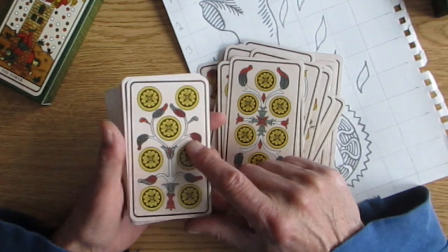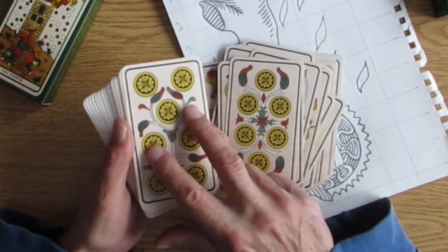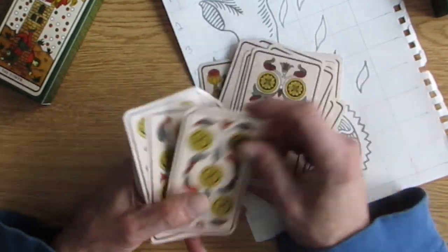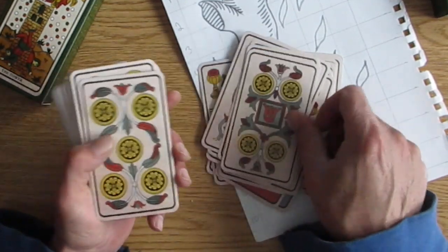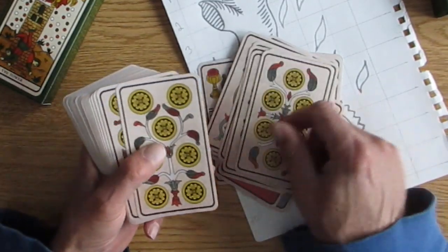The coins on the Marseille deck, a lot of the publishers did not put any numbers on them, and I didn't either. Grimaud didn't put any numbers on theirs, and some other ones didn't either. So you just never had numbers on the coins. So you just got to count the coins.